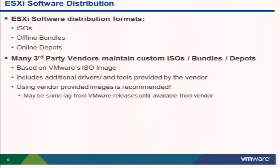So the benefit is, if HP or Dell or Cisco or IBM or whoever is providing an image that they've tested and they've added custom drivers that have components that help manage their hardware, it's in your best interest to use that. They've already done the legwork for you, so use their image.